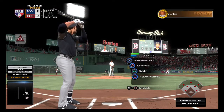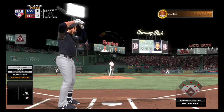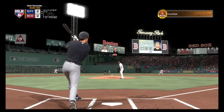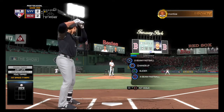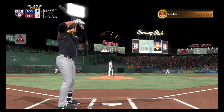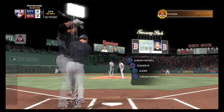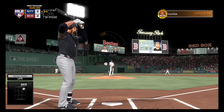Digging in for his second at-bat, Neil Walker. No official at-bat for him, but he has scored a run in this one. Fouled back. Swinging and a miss as Walker's in a hole here. No balls and 2 strikes.